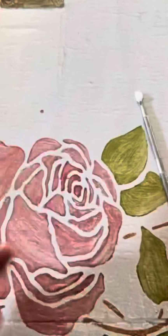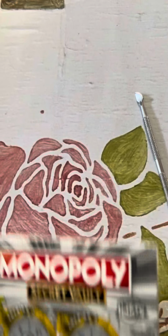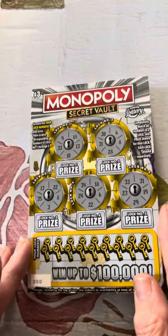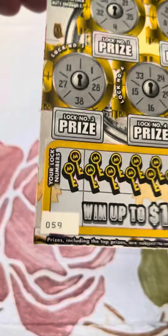All right, did I already do overall odds? I don't think so. Overall odds, one in every 3.98 tickets. These are my favorite Monopoly tickets. I don't like the other ones, but these I like. We've got tickets number 50 all the way down through ticket number 59. No, that's 58, that's 59, sorry.